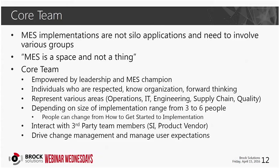The core team should come from various areas as well. So it's not that you define a team of all people from IT or all people from production. So get a cross section. Depending on size of implementation, we've had core teams of 3 people to 6. We have seen larger, but the thing you want to watch again is if you get too large, how do you then control the vision? How do you make sure that you're moving forward and keeping this within a set time frame?